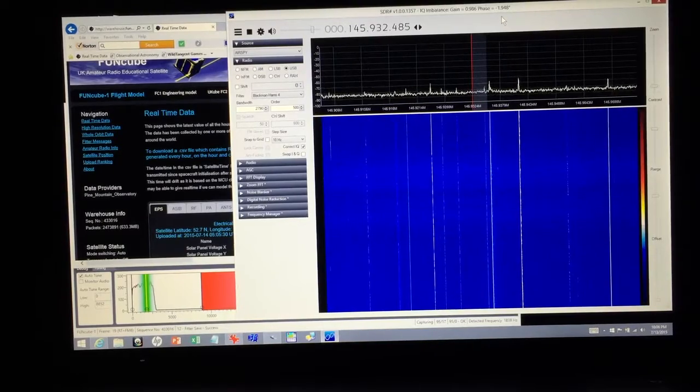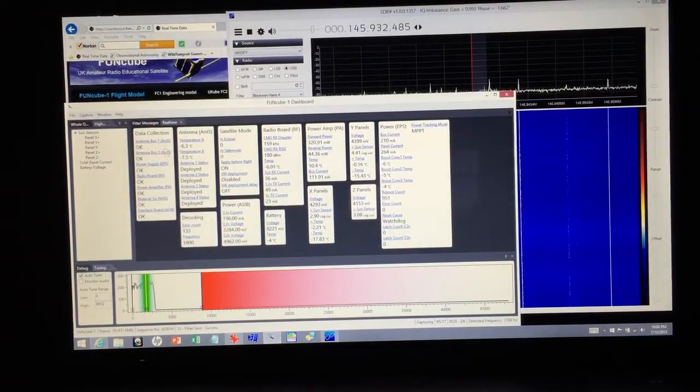Now, let's go ahead and take a look at the data. We got 95 here. And one of the first things we want to do is look at the individual real-time data of various parameters. Very great software to take a look at all the different spacecraft parameters that are being measured.